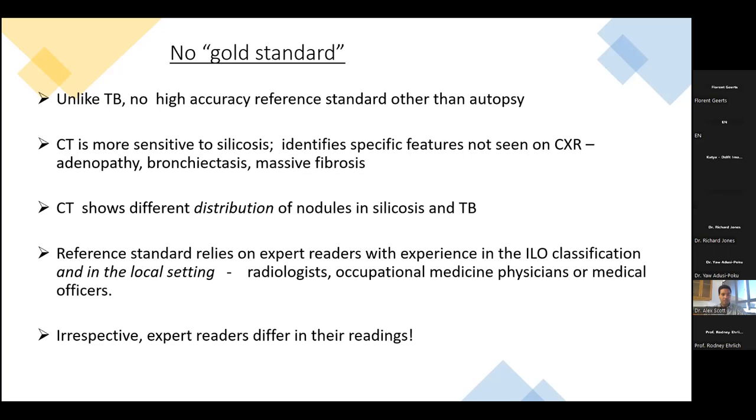The point I want to make is that it needs to be a reader with local experience. That could be a radiologist, occupational medicine physician, or medical officers, but irrespective of how well trained they are, all expert readers differ in their readings, and that seems to be irreducible. Next slide, please.